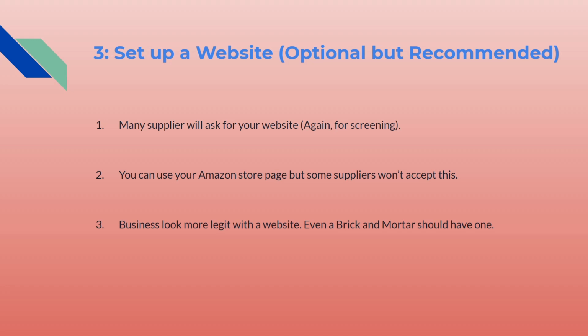You can use your Amazon store page if you want. Some suppliers, like I said before, just don't accept that. And the same with the email. A website makes you look more legit as a business. Even brick and mortar stores have a website. Even if they don't sell there, they have a website telling people who they are and where they're at. So good thing to have.